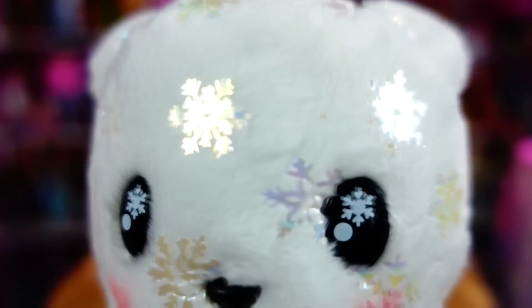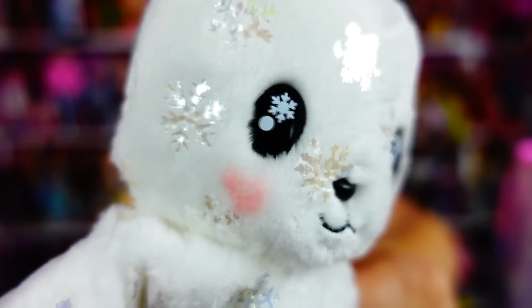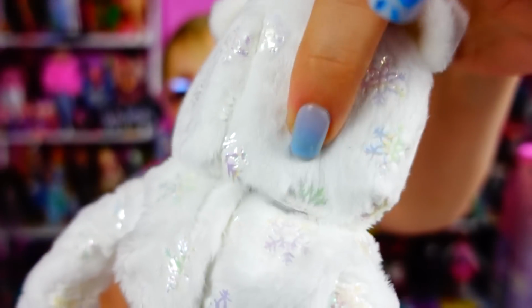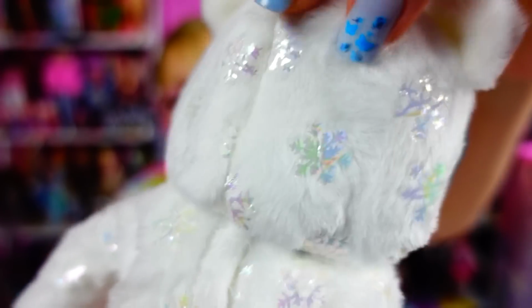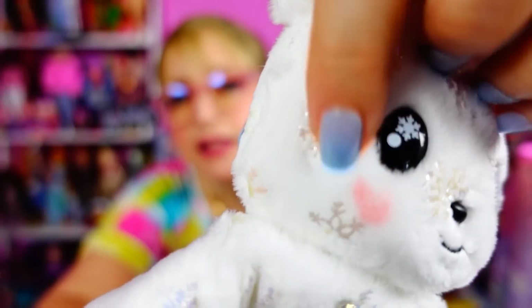So these are winter themed, so think cold. It's really, really cute, because look, in the plush, there are different colored snowflakes. It feels like an applique on the fur. It doesn't feel like it's embroidered. It's just an effect that they put on the fur.